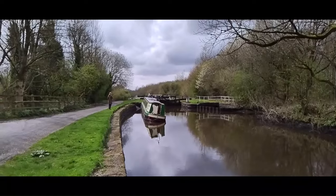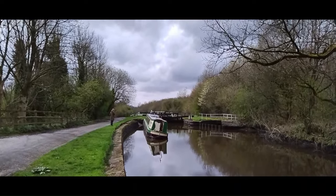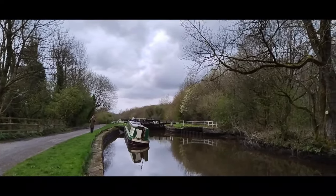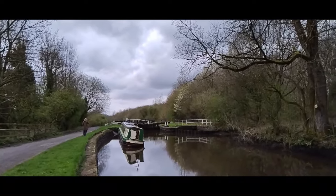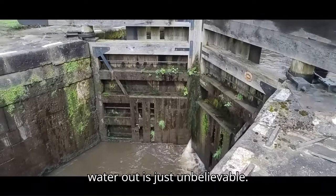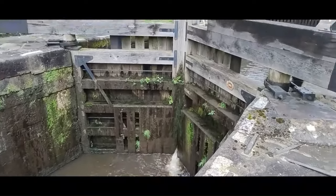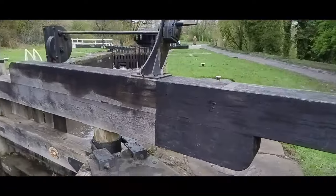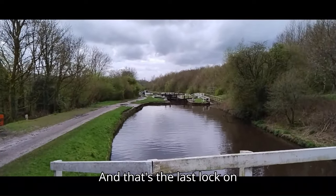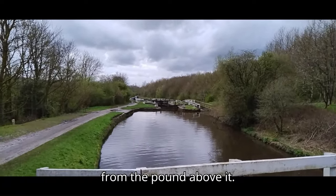So the reason it's drained this pound out is because the bottom lock gates leak so badly that the lock couldn't fill up fast enough and it's drained the pound down. It's the aforementioned bottom lock gates that are just letting so much water out, it's just unbelievable. And this lock was full up 5 minutes ago, and all the paddles are closed. And that's the last lock on the flight going down there. That pound's all right because it's had all the water from the pound above it.